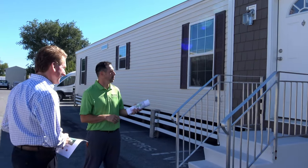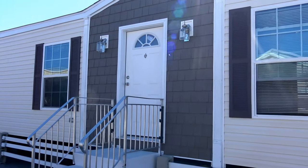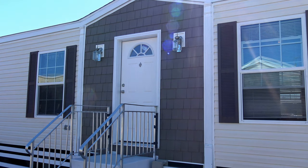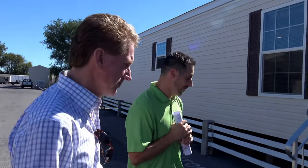L27609. It's a new floor plan we brought out. You can see this house. We did a nice little elevation on the front called the Deco Dormer number 5. Puts two lights on each side of the door, the dormer and the cedar shakes. This is a 16 by 80, 3-bedroom, 2-bathroom. Okay, let's go in.